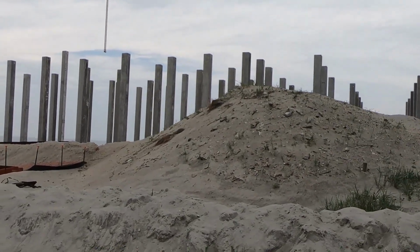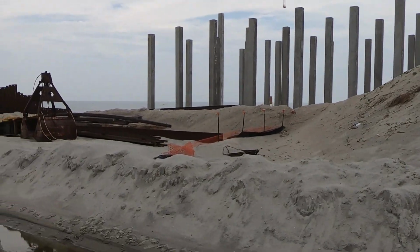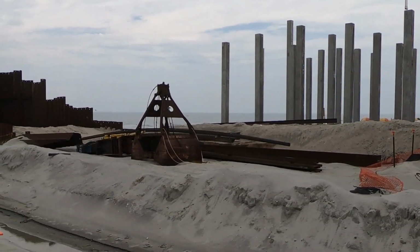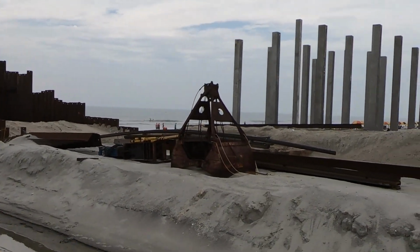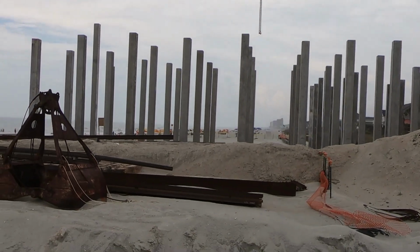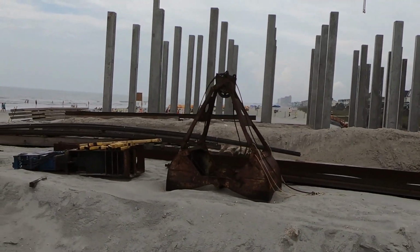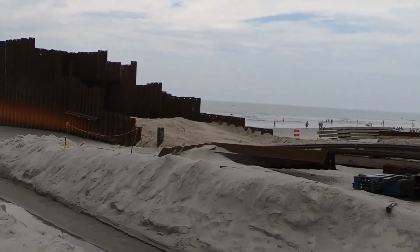Now, down the road a piece, the newly built Springmaid Pier is similarly comprised mostly of concrete as well. However, I read somewhere that the Surfside Beach Pier would be a totally concrete and metal pier with minimal wood in its construction. I'm not sure if that's still the case, but we'll see.